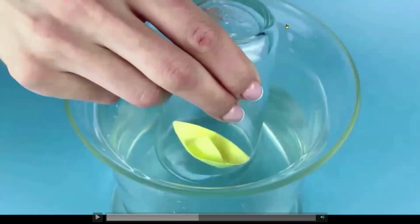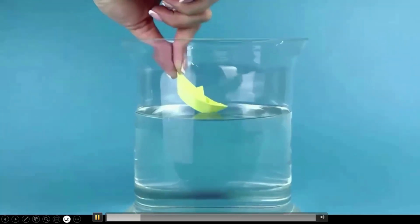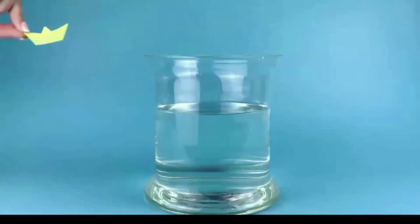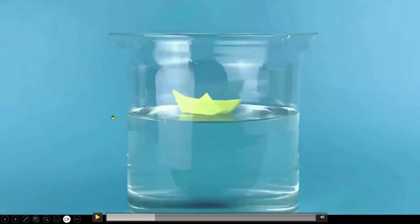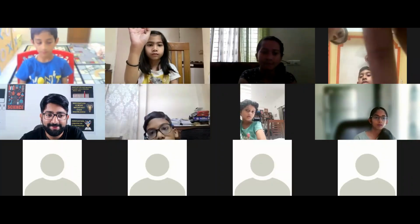Sir, the paper boat will become wet because when it is on the water and we put another glass and push it, the air is getting pushed, and because of the air, the paper boat is going to sink. Okay, so you're saying the boat is going to become wet. Let's see. Anurag, yes. What is your opinion on this, Anurag? Tell me.